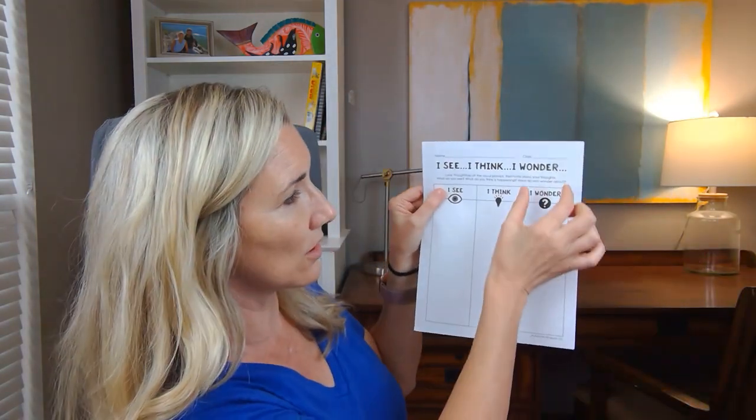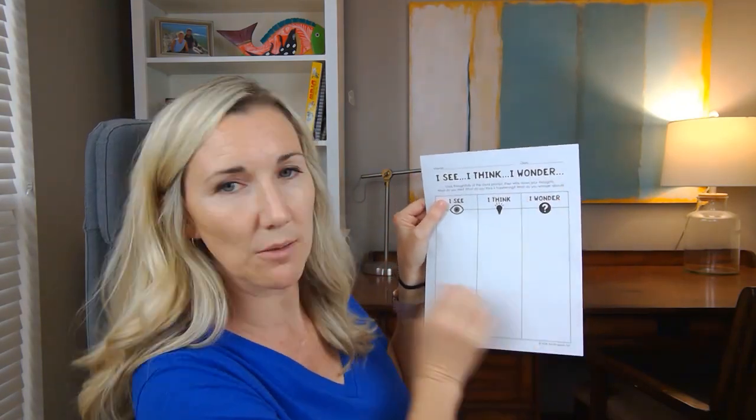The last column has them finishing the statement, I wonder. And so with the I wonder statements, this is where they're taking what they see for sure and what they have inferred, what they think is going on here, and coming up with some things that remain unanswered. I wonder if this is a scene from a story, or something from a fable or folk tale, or did this artist just make up this random thing in his imagination?